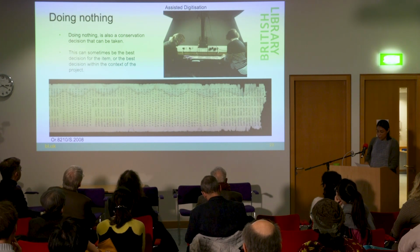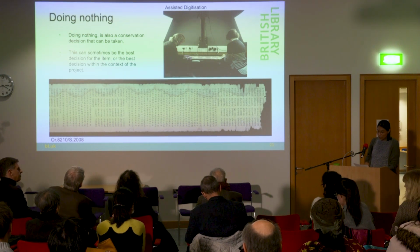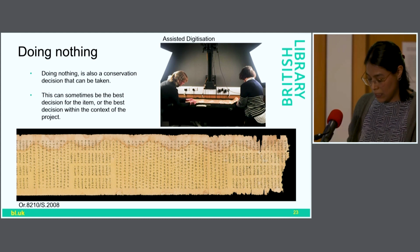Within the context of a digitization project, certain treatments are simply not viable, especially if the item is stable enough to undergo imaging. There are other instances where this decision may be taken, where treatment is simply too risky, and attempting to carry out any conservation treatment would mean that the item would be compromised. If the item can undergo imaging, whether alone or assisted, and the text is legible, then this can at times be the best decision. The only time spent would be on rehousing. I will expand on these instances in the next slides.